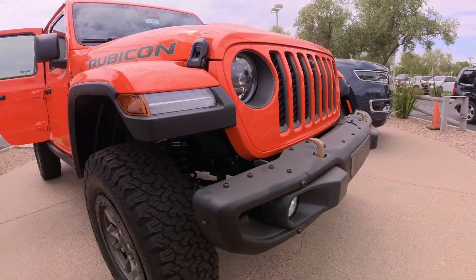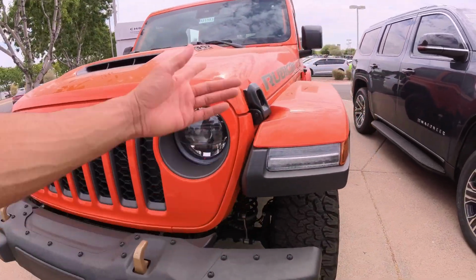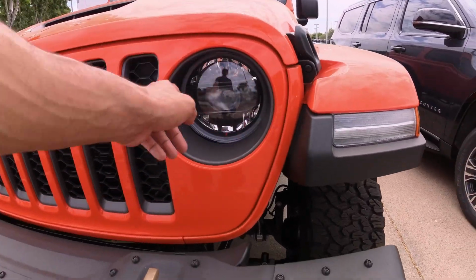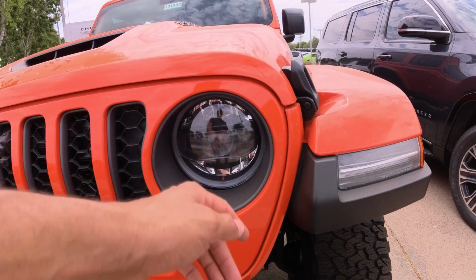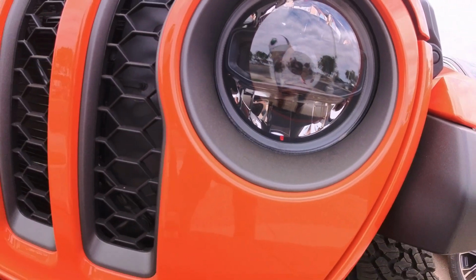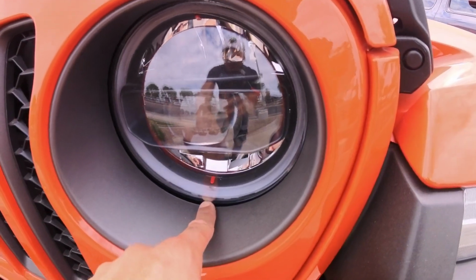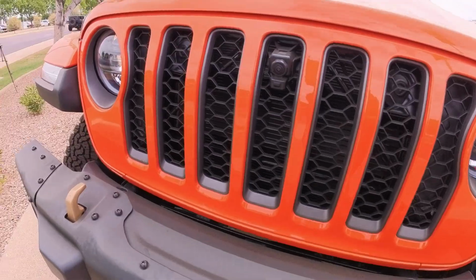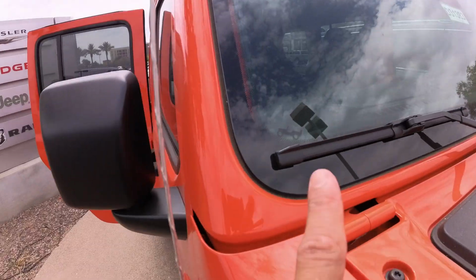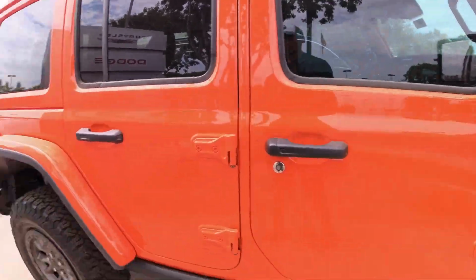But look at this. Now when I come around the front, you see it's got a little camera right there in the front, and the camera in the back. This one's got the top-of-the-trim headlights with that nice big halogen in there. Usually you see little details in there, sometimes a little Jeep figurine, a little red aesthetic. Let's see if we can find a little Jeep on here. Boom! Found one. Usually you got them on the wheels.